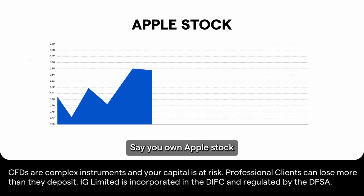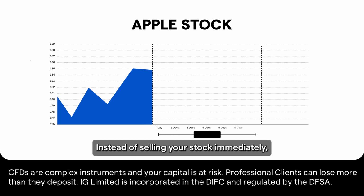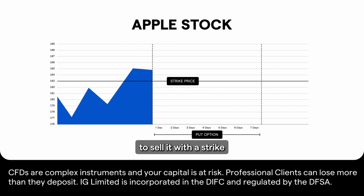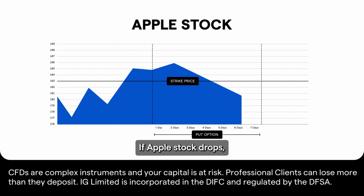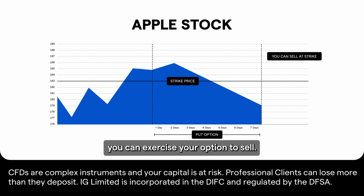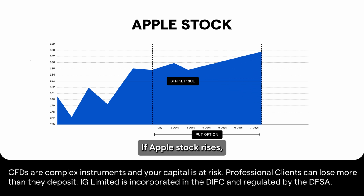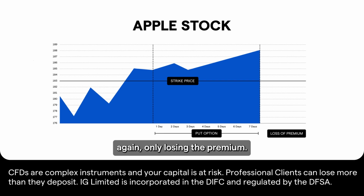Say you own Apple stock and are worried it's about to fall in price. Instead of selling your stock immediately, you purchase an option to sell it with a strike that's close to the current market price. If Apple stock drops, you can exercise your option to sell, preventing losses by selling above the current level of the market. If Apple stock rises, you can keep it in your portfolio, again, only losing the premium.